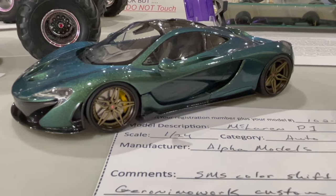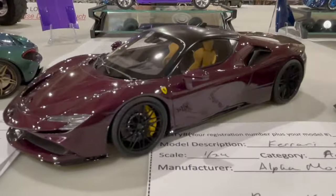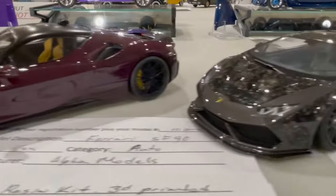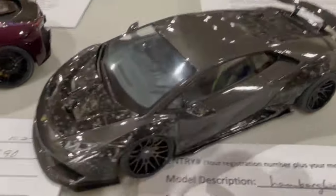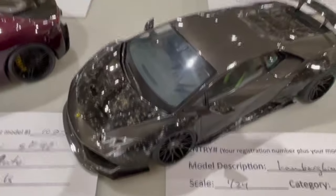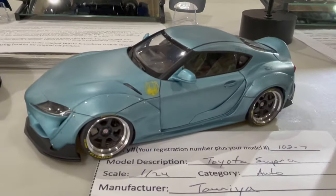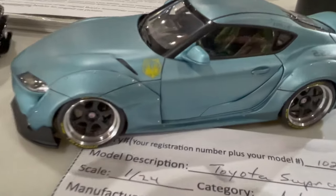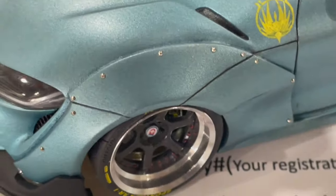Sharp right there. Alpha models. More alpha model. Aoshima. It's got lots of carbon fiber decal work. Interesting matte finish, and it's got some little sparklies. See the little sparklies? Those are cool. That's approved.